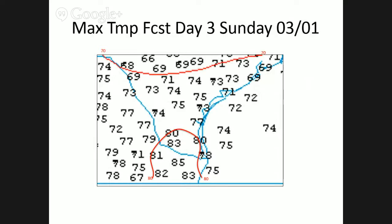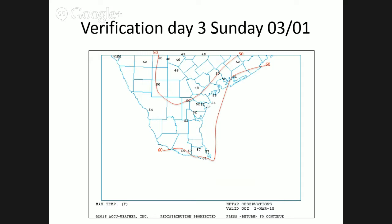This was the third day forecast, like a 48 to 60 hour forecast, based off the 12Z models on the 27th. So we got 70s and some 80s down there. And by the way, on some of this model data, the European model played a big role, like the 2-meter temperatures played a good bias into this data. So the European model is a good model, but it has its moments too. Here's what verified.